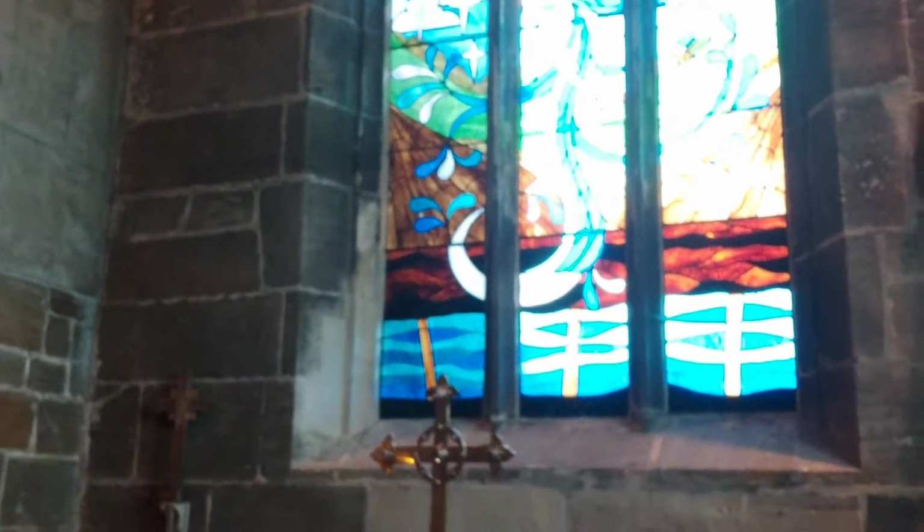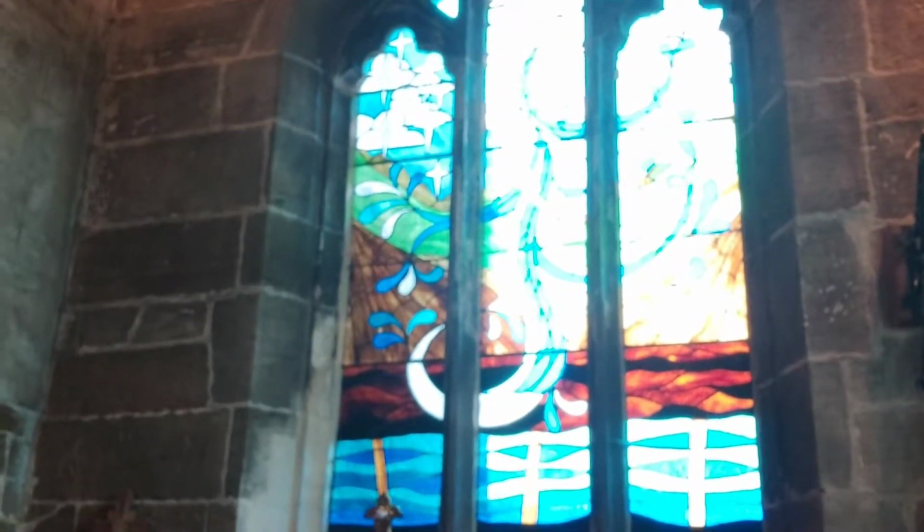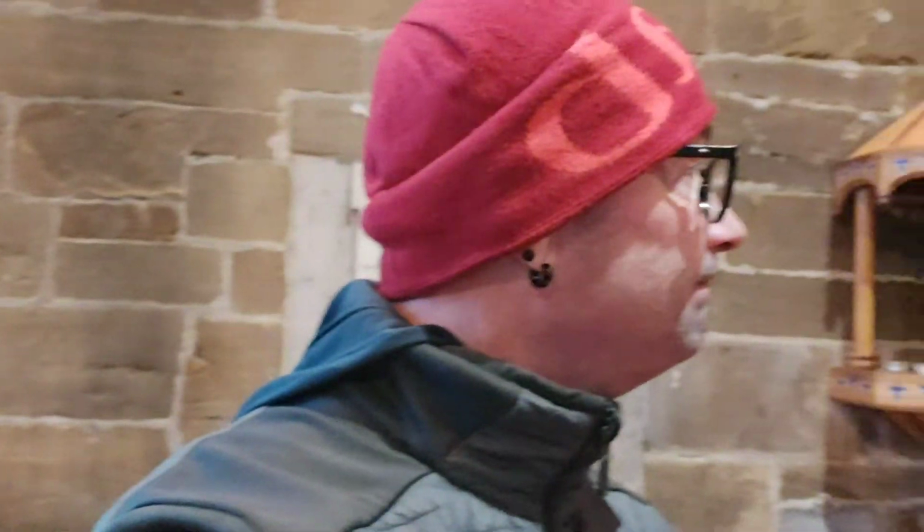Well, that's absolutely brilliant. Thank you very much. You're welcome. Would you like a quick look at the mining display? Yeah, that's fine. Let's look at that window so you can get a better light. Are you a curator? No, we've got a heritage group. We've got a resource.